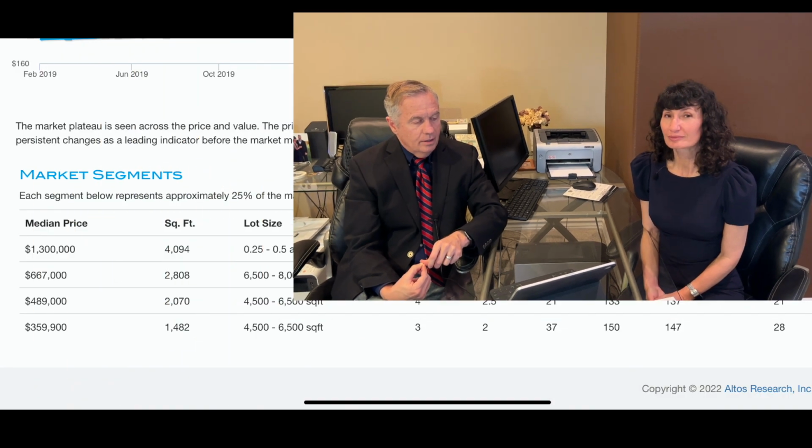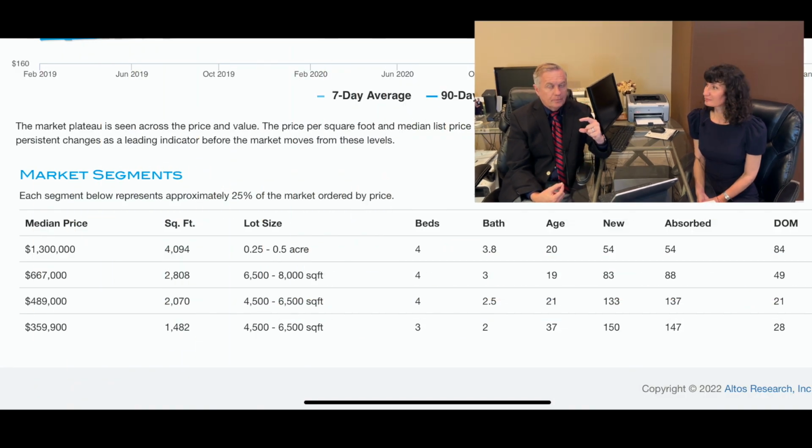The other thing I think is very interesting, the median in the bottom quarter is 359. That is higher than it was the last time the market took off in 2005, when it got up to a 315 median price. This is the median of the bottom quarter. And I can tell you that anything under 350 sells. It literally sells.